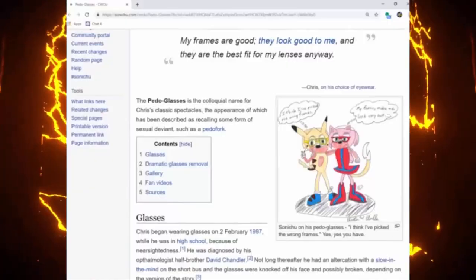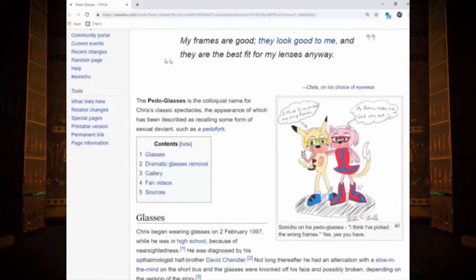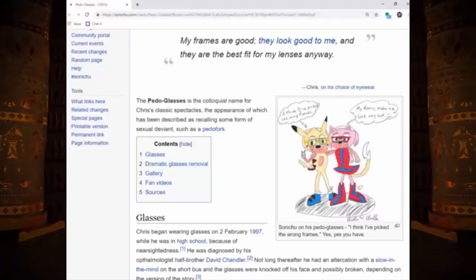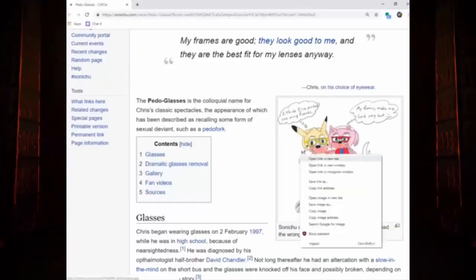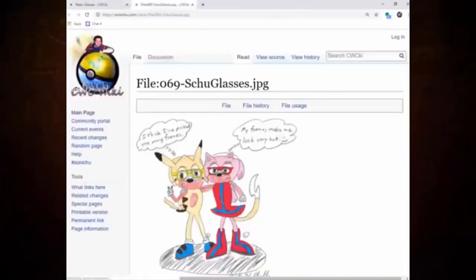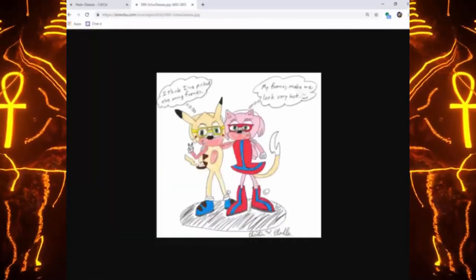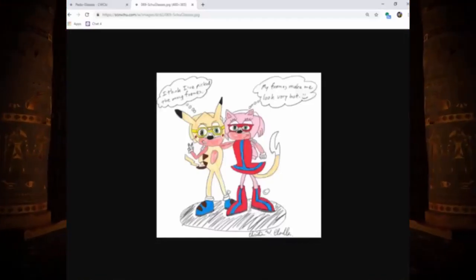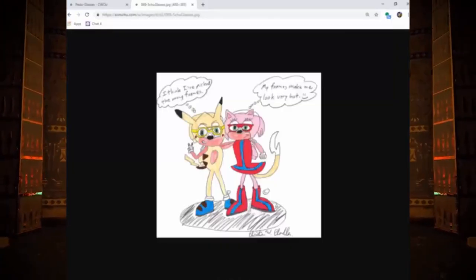Now, Chris Chan's pedo glasses is the colloquial name for Chris Chan's classic spectacles, the appearance of which have been described as recalling some form of sexual deviance, such as a pedo fork. Now, I'm gonna open this image, and it is a pic that Chris Chan drew with Sonichu and Rosachu, and Sonichu's thinking, "I think I picked the wrong frames." Yes, you did. They're hideous, Sonichu. And Rosachu said, "My frames make me look very hot," which she is wrong.